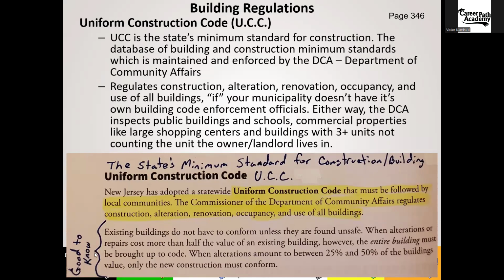And then put this down here. This is good to know. This is actually some useful information. I found it useful before in the past. Existing buildings don't need to conform unless they're found unsafe. When repairs cost more than half the value of an existing building, the entire building must be brought up to code. Otherwise, you only need the new alterations to the building to be brought up to code, not the entire building. Sometimes that's a question asked by people.